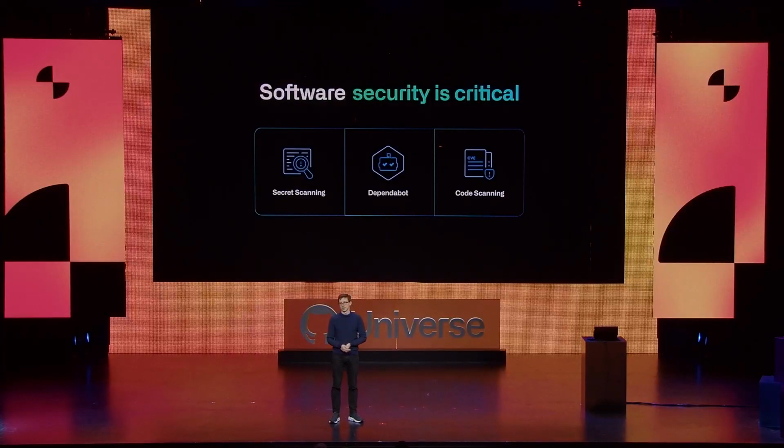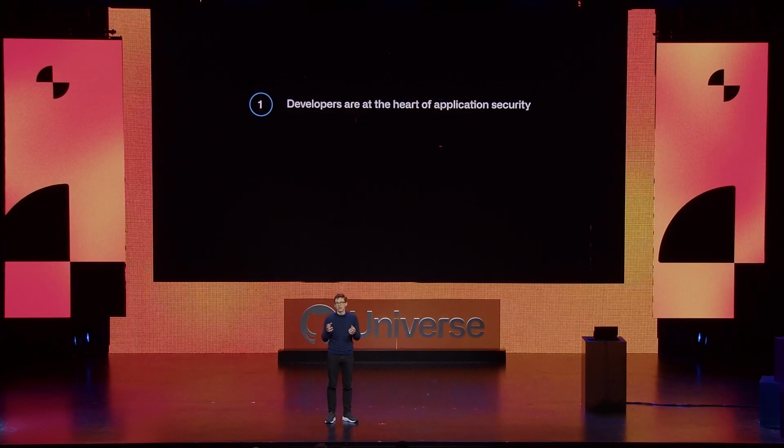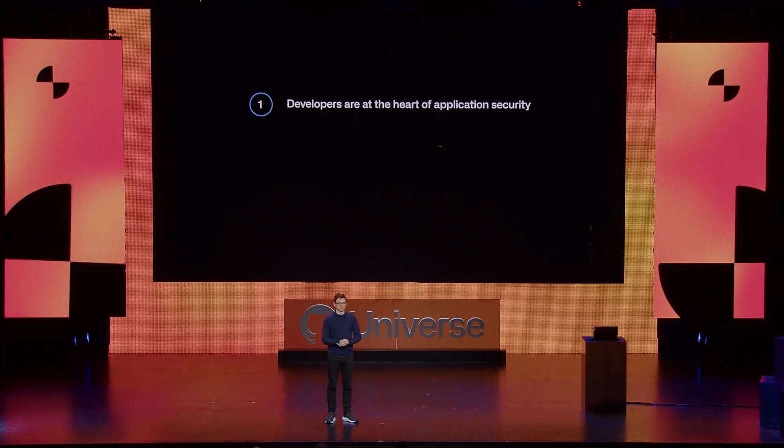and what's coming next. I want to start with 3 critical insights that underpin everything that GitHub is doing in security. And the first of those is that developers are at the heart of application security. Developers write the fixes for vulnerabilities. We write the code that introduces vulnerabilities as well. And we're the ones that can prevent vulnerabilities from being introduced in the first place. That's why every GitHub security feature is built for developers.